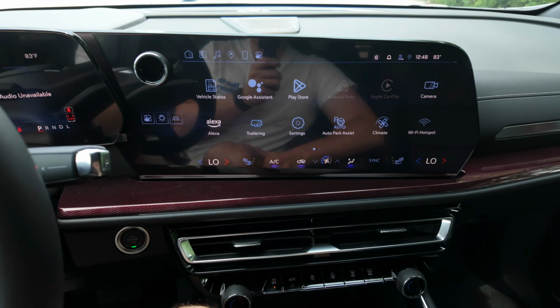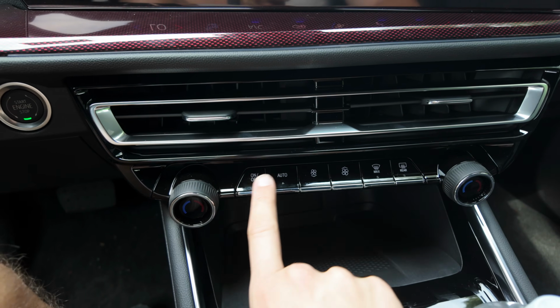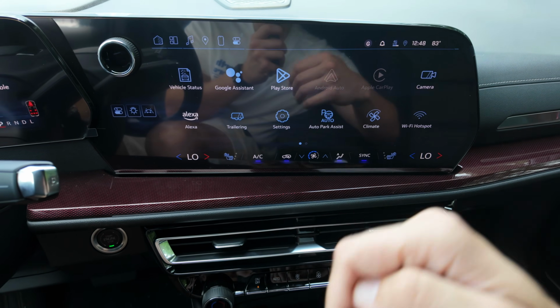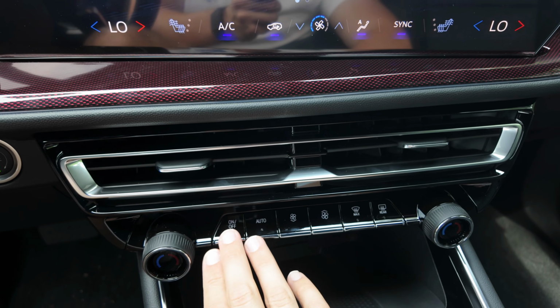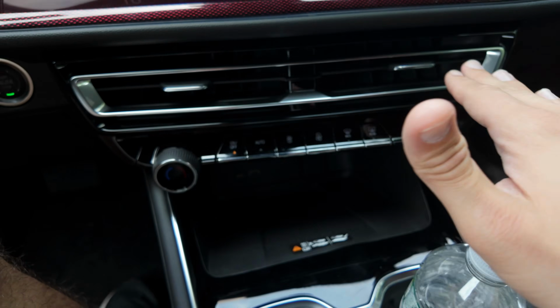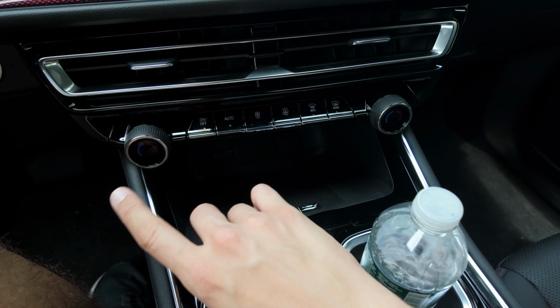You do have heated and ventilated seats. Everything is controlled down here on the screen, or via your new climate control buttons down here, which is very nice. So thank you, Chevy, for again not integrating it into just the digital display up here, but actually having fully separated buttons, which are very, very easy to use. Obviously, you have dual climate controls on here as well, but all your basic functions for your air conditioning are going to be on here.